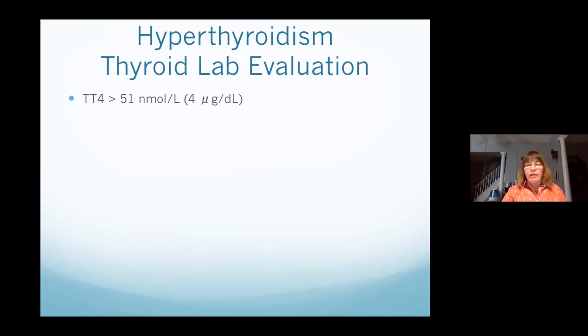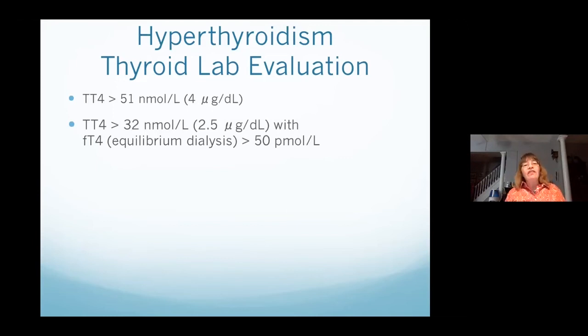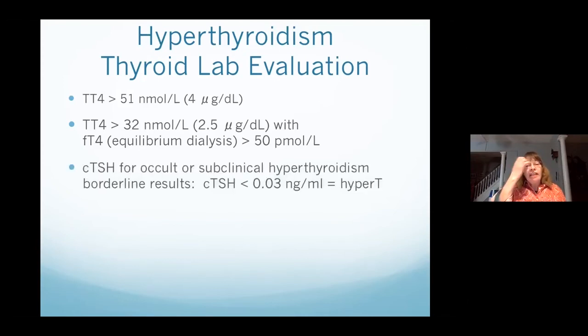If it's greater than 2.5 micrograms per deciliter with a free T4 measured by equilibrium dialysis, and always ask your vet, how is the free T4 measured? Because that makes a big difference. Of greater than 50 picomoles per liter, that also is highly suspicious for hyperthyroidism. And then if cats are dodgy on both these, they're sort of between the lines on both of these, then we might also want to take in the TSH.